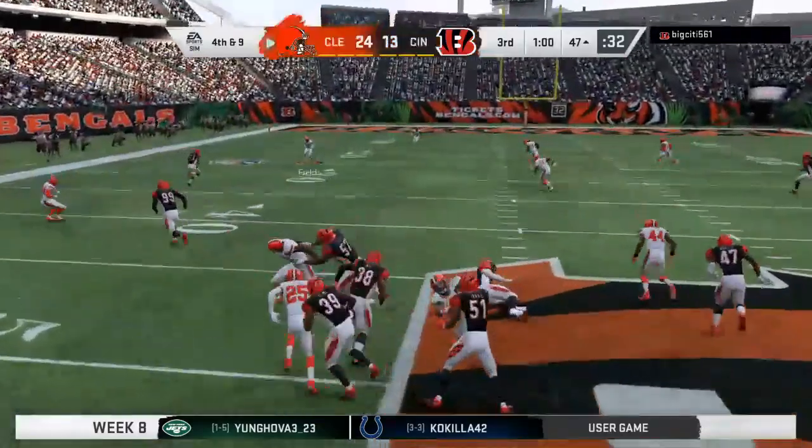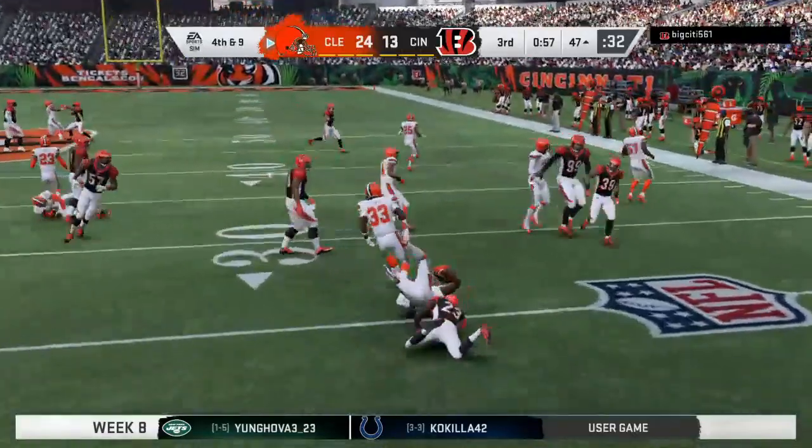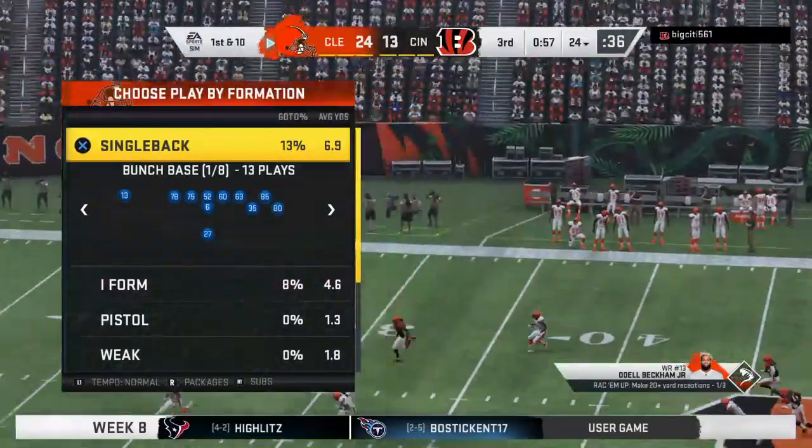He punted 3 times in the loss last week as he sends this one away. Landry now on the return. We're pretty woeful there, just 23 yards on the punt. And the Browns will take over 1st and 10.